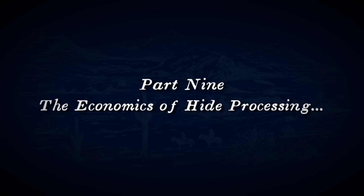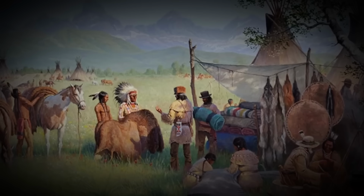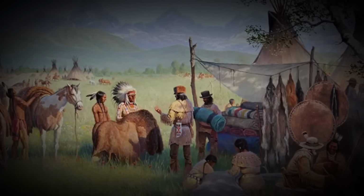The economics of hide processing. Hide processing wasn't just a survival skill, it was the foundation of frontier economics. Processed hides became currency, trade goods, wealth storage. The difference between prosperity and poverty often came down to processing skills.